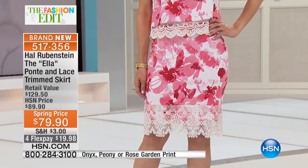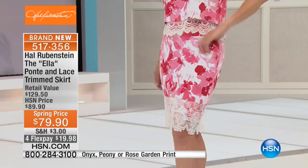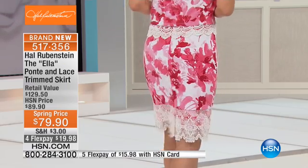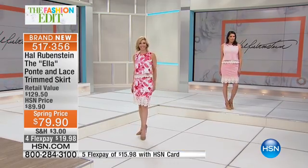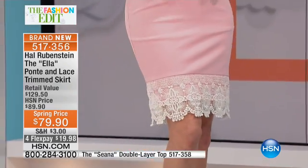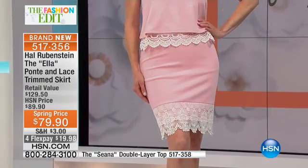The print you're looking at is called Rose Garden print. Perfect. And we took it from a watercolor painting. It looks just like someone painted it. It's just gorgeous. They've done such a beautiful job. And of course, your fabric is so delicious to wear all year round, because it's not a heavy Ponte that has an extraordinary amount of stretch. That's so easy care. It's so incredibly comfortable.